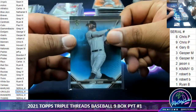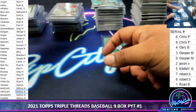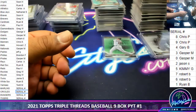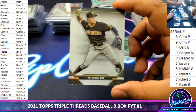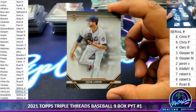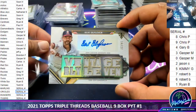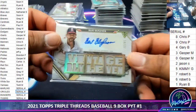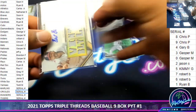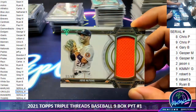Got Judge of the Yankees to 25. Acuna to 150 Braves. McGuire A's. Kim Padres rookie. DeGrom Mets. We got Blylevin to 27 for the Angels. A little vintage Blylevin. Got Altuve, relic to 48 Astros.